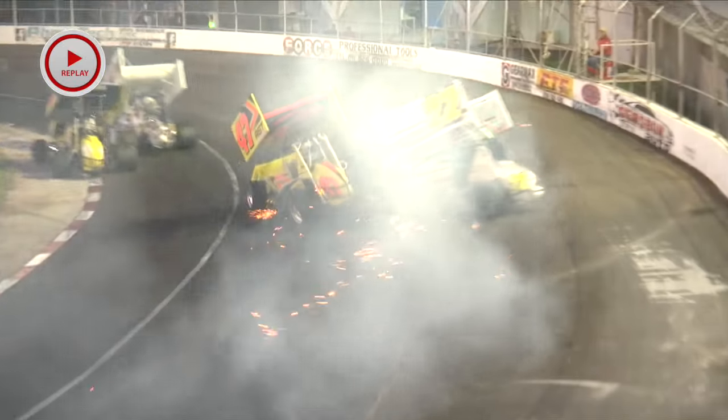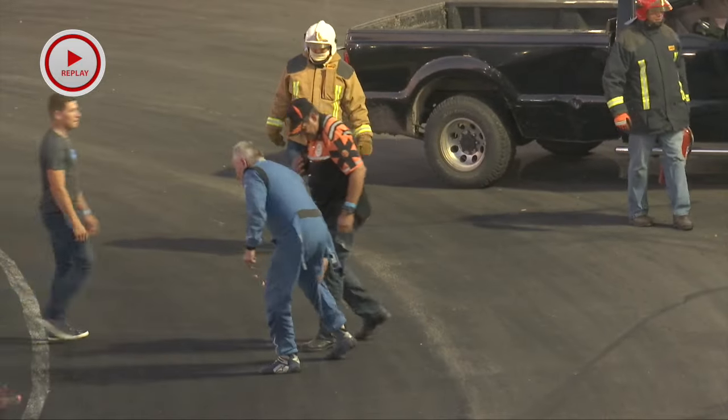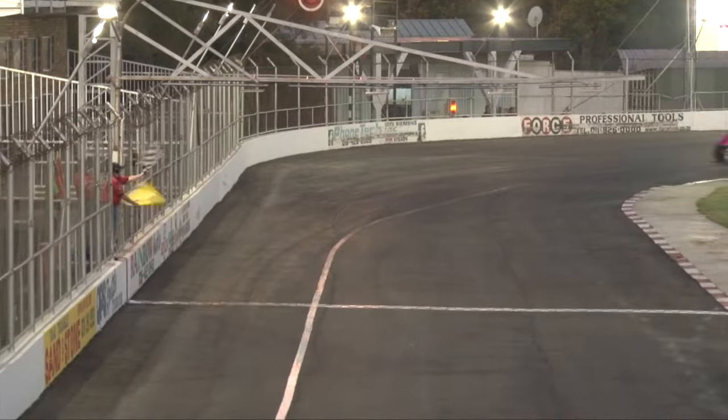Can you believe that? Sprint car racing in the house here at Ultimate Outlaws. Rolfi's not happy because that would have been right over his leg. Yes, that's why he's limping away.